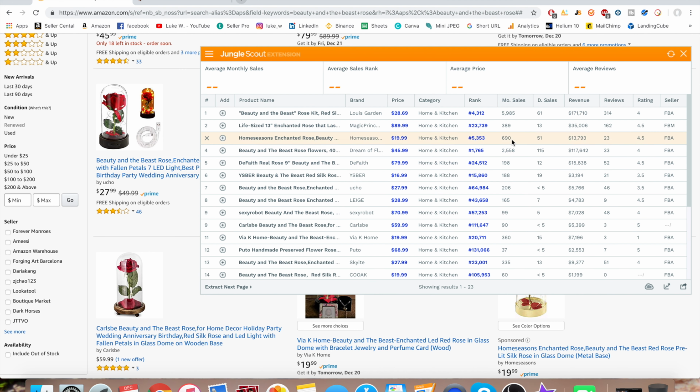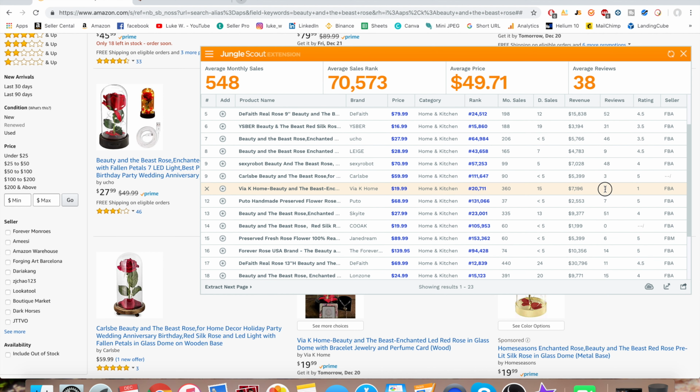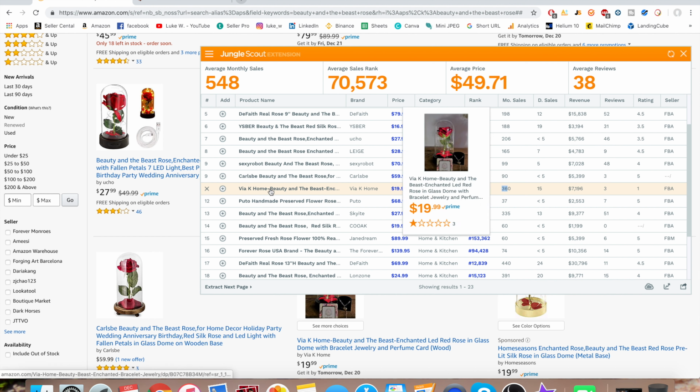And really, you see the monthly sales are pretty high. Everyone is making a lot of money, especially here in the top 10. Everyone is just killing it. You know, 15,000 in the hundreds of thousands of dollars in sales per month here for a number of people up at the top. But the best part about it is you can see people on the first page have as little as 3 reviews and they're making 360 sales a month with just this little Beauty and the Beast rose. Oh my gosh, and it literally has 1 star on it.